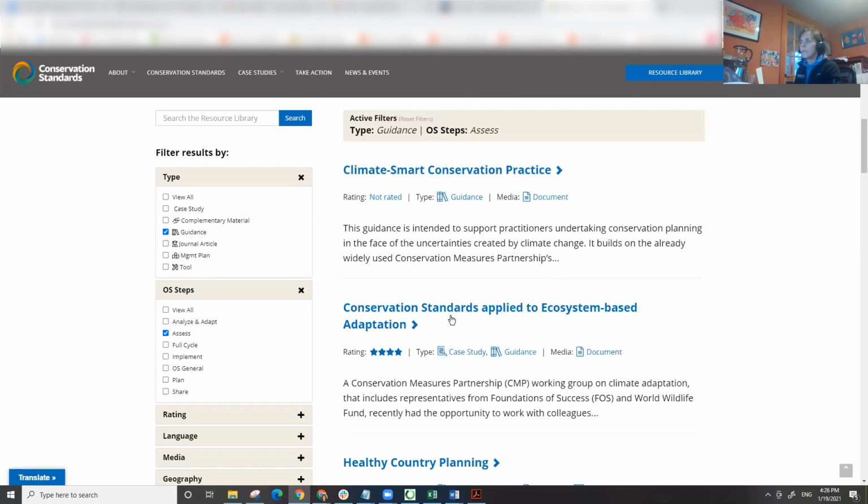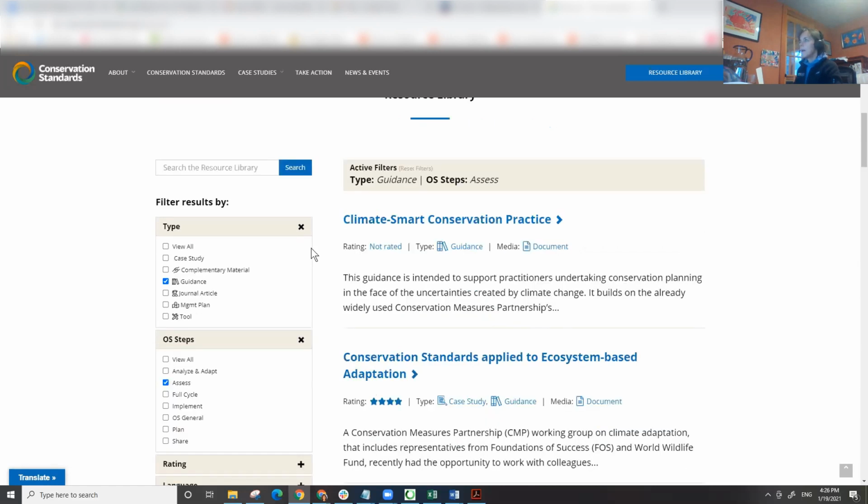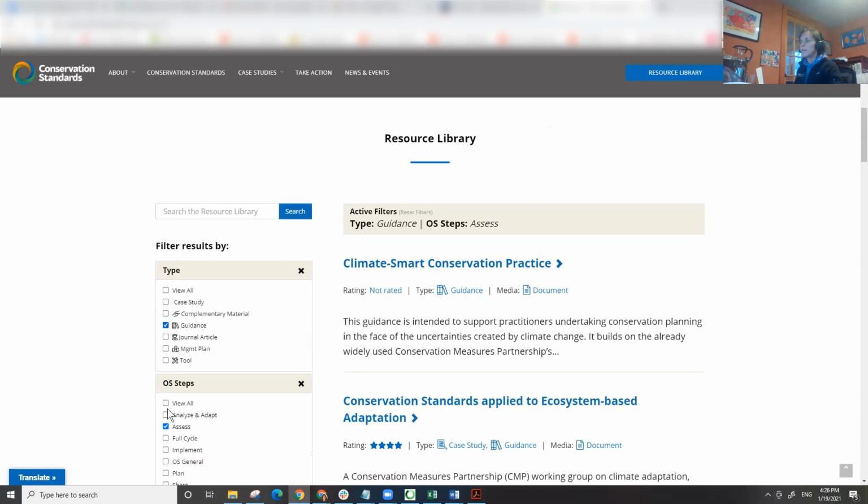It's like if you're on Amazon or some website and filtering down, I don't know, what shoes you want and what size shoe you want. It helps to filter things down. So we have several different filters here, but the two that we felt were most relevant are always open. I'm going to unclick these.